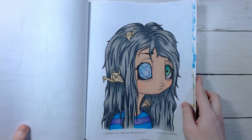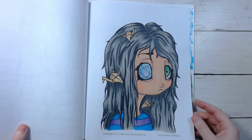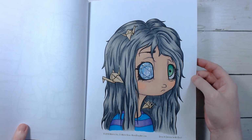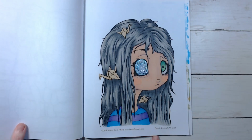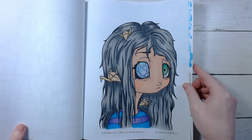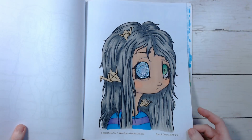I just wish that they would do better on skin. But yeah, I think she turned out pretty cute. I really like the stickles, of course. I think I used crystal because it's called sticker crystal in my eye. So I just used the crystal stickles. And then, yeah, that's pretty much all I did.